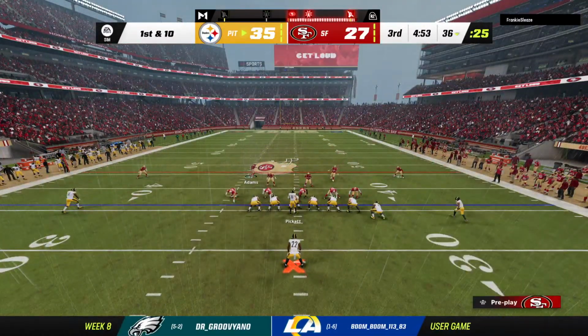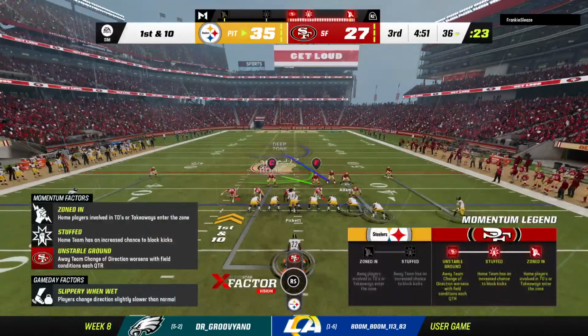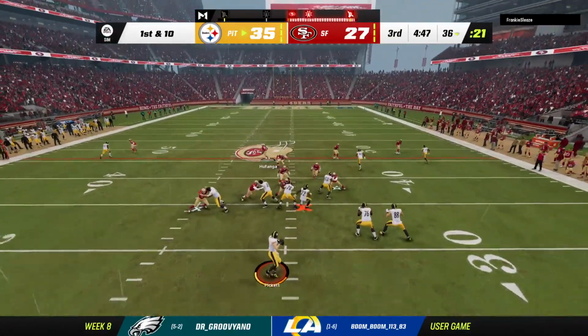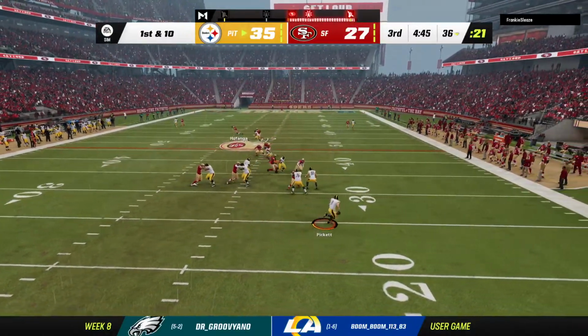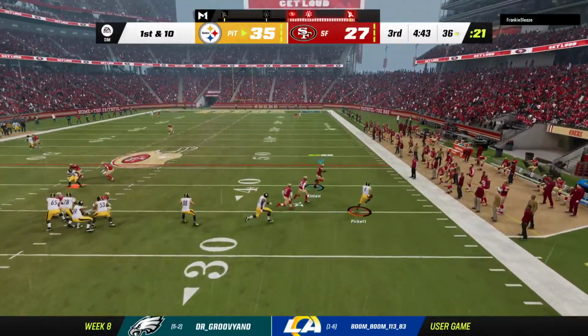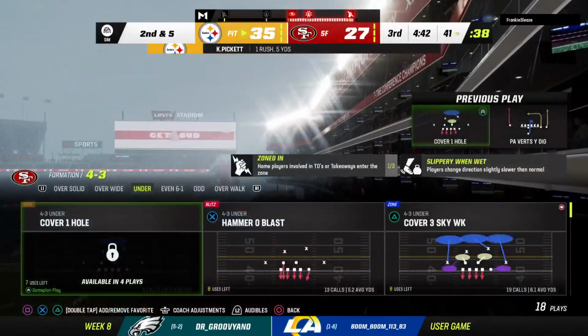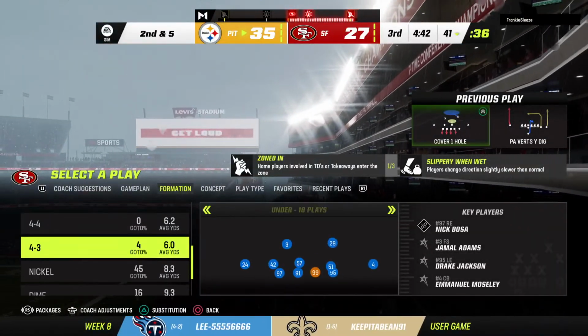I'll tell you, far from ideal conditions to play in, but neither offense has had much trouble. Plenty of points to go around. 1st and 10. Rolling to his right. And he'll be out of bounds after getting this one across the 40.